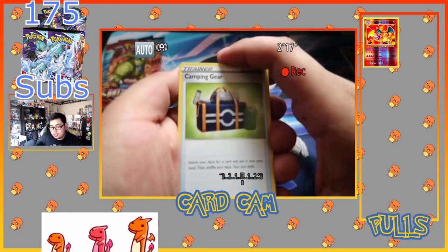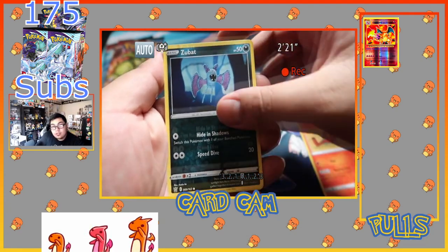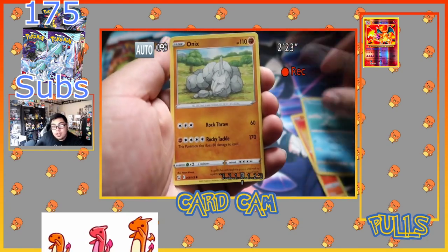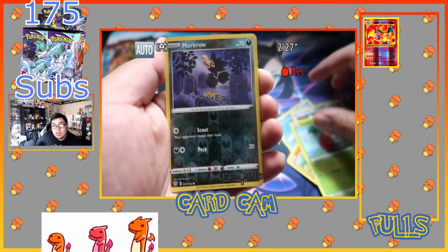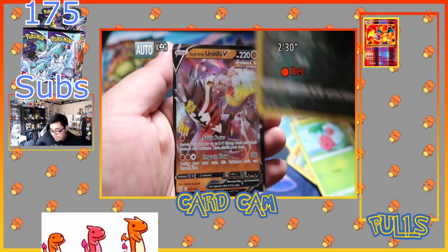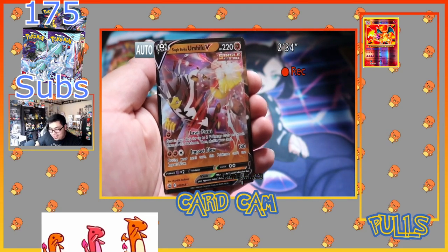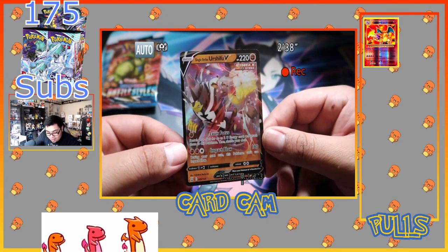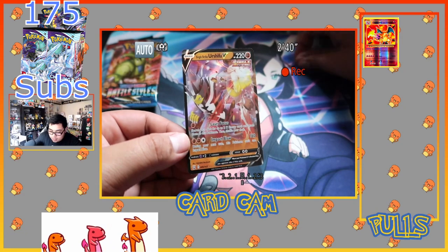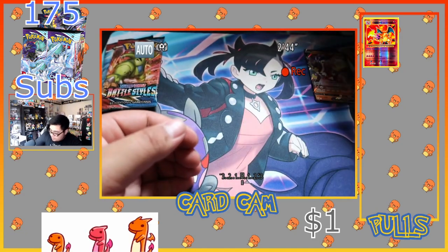Let's get it, guys. We have Camping Gear, Honchkrow, Heatmor, Zubat, Remoraid, Onix, Mawile, Cherubi, Murkrow Reverse Holo, and a Single Strike Urshifu V. I didn't want to call him the Rapid Strike, but let's get it. First V card of today. I mean, obviously, we're going to pull a V card in the other set, but let's get it. Super happy about that. I'm going to put them off to the side.